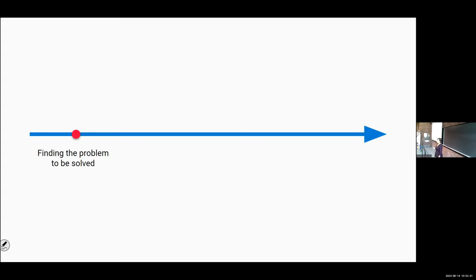As we go through this, some of this may resonate with you, and some of this may be new. So feel free to make a note of this, and we can have a discussion about this towards the end as well. But finding the problem to be solved.